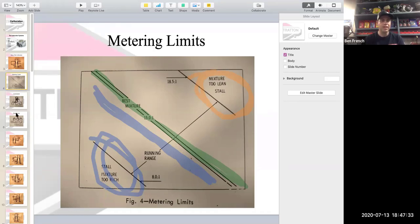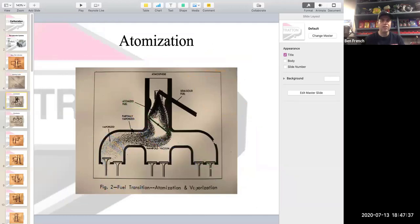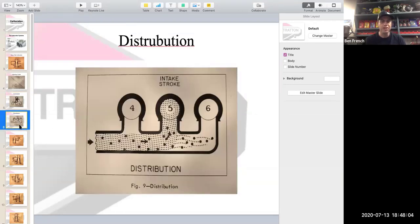We'll go to the next slide here. So distributing the air fuel mixture, this image is off of an automotive engine. So it's got multiple cylinders that the carburetor is feeding. With a small engine where we're typically only feeding a single cylinder, it's not as big of a deal, but you can see that distributing the air fuel mixture evenly to all the cylinders is really important, as if you had a multiple cylinder engine, you wouldn't want some running richer than other ones. Here's another shot of that.